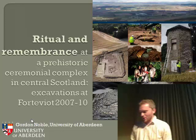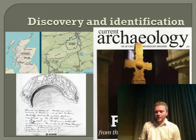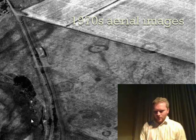First, I'm going to talk to you about SERF. So, Forteviot has been known since the 17th century, at least, as an early royal site of Scotland. And according to the chronicles of the Kings of Alba, King Kenneth MacAlpin is said to have died at the palace of Forteviot in AD 858. But our knowledge of this area has dramatically increased from the 1970s onwards through aerial photography, showing that as well as being an important royal site, this was also one of the major prehistoric monument complexes of Scotland and indeed of Northwest Europe.